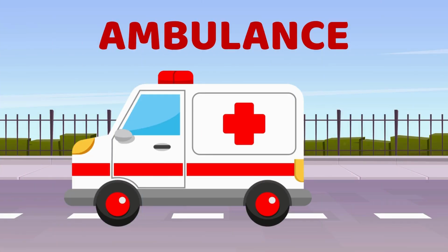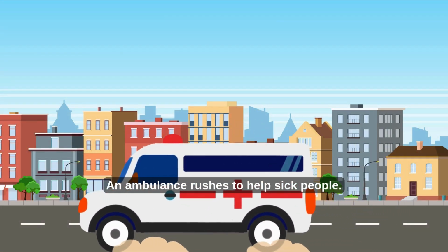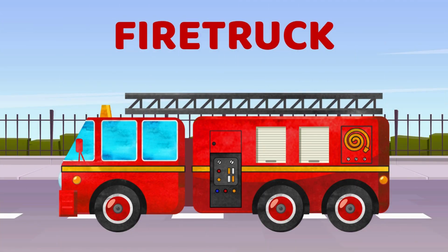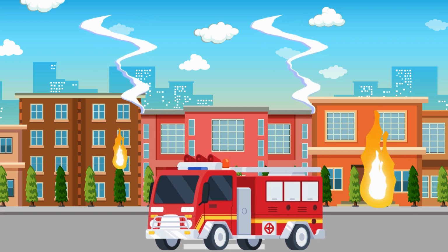Ambulance. An ambulance rushes to help sick people. Fire truck. This red truck helps put out fires.